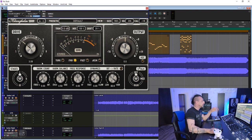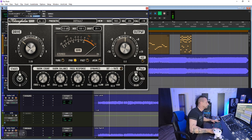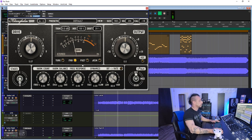And believe it or not, the DG, while it's digital and maybe some people prefer the others because they're more analog-like, is one of the most transparent enhancers out there. Just because it's so clean, it never gets crunchy, and it just adds more richness to the material. Anyway, an absolutely must-have for $25, Klanghelm SDRR.